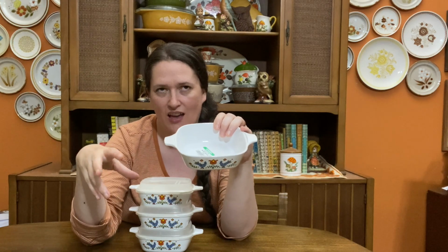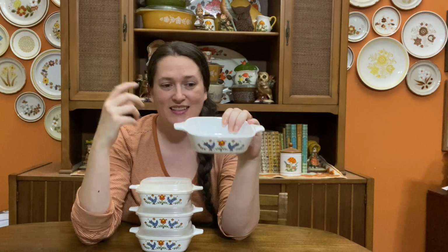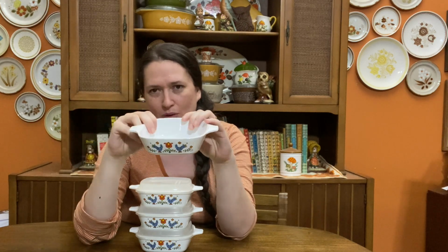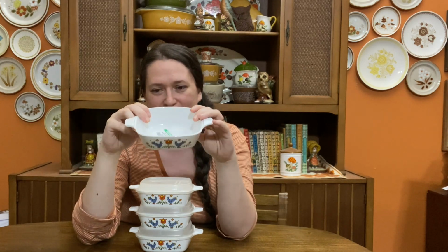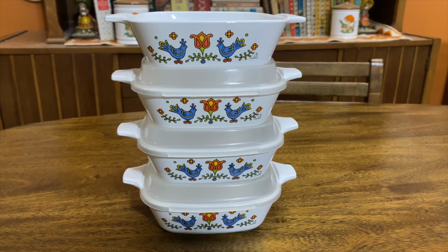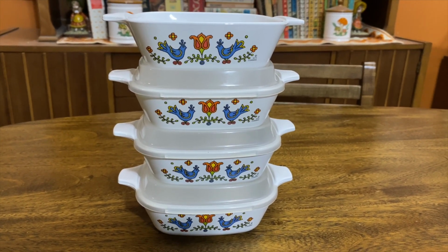This is a very popular pattern. It's kind of in keeping with the very popular Pyrex pattern, Friendship. It has birds like this, they're more of a red-orange, but definitely a similar look, and people adore that pattern. So this is definitely one of those favorite 1970s CorningWare patterns, and it was so fun to see. $4 each I thought was reasonable, especially the ones that had the lids.